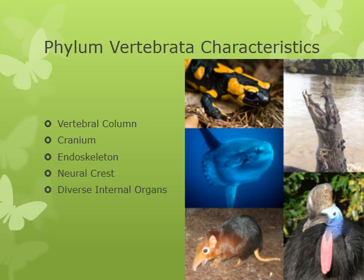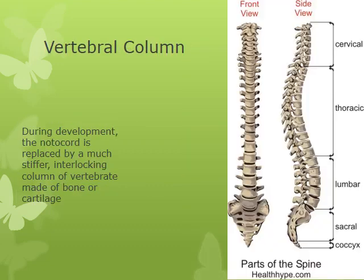Of the phylum Vertebrata, you've got several characteristics: a vertebral column, backbone, a cranium, an endoskeleton, usually a hardened endoskeleton, a series of neural crest cells, and lots and lots and lots of really diverse internal organs. Now, those internal organs are going to be highly conserved. So first off, that vertebral column.